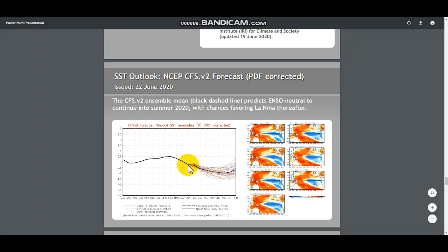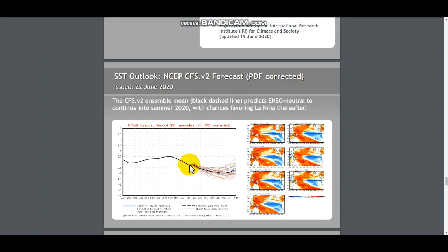Notice we are again in that lower part of neutral, and if this were to go further and further down, as the mean is showing by those dashed lines, we could definitely be looking at a very strong La Nina, a -1 to -1.5 possibly, which would be a strong La Nina.